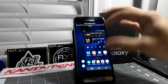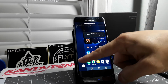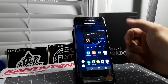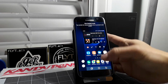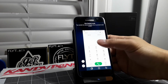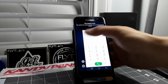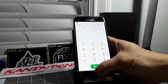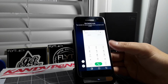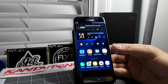So now the screen is a lot easier to use with one hand. You can change it to the left hand if you want, and basically, once you press 3 buttons, the screen reduces, and it's a lot easier to use, especially if you want to use the dialer function. The keypad sometimes is a little bit big for me, but just 1, 2, 3, and this reduces. It just adds a lot more convenience when you're using it on the go.